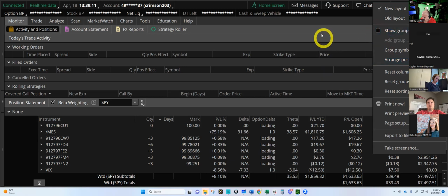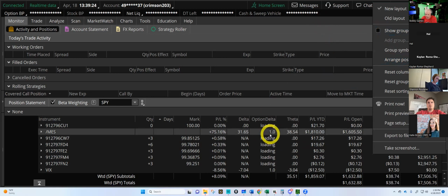How do I make them go away if they're not doing anything? Well, to make them go away, you would need to close the position to get them off your order screen here. So once it's closed, it should just disappear. Yeah, it'll disappear once it closes or it's expired.